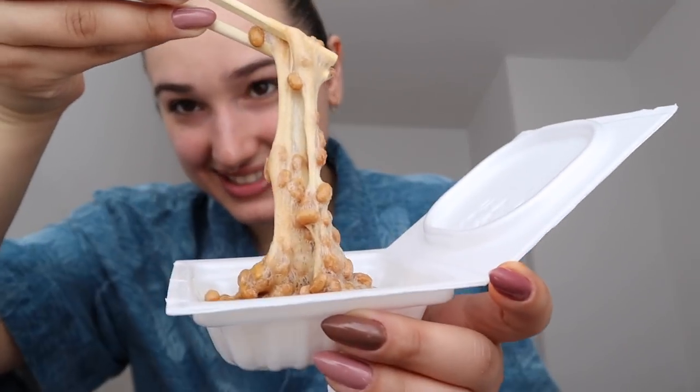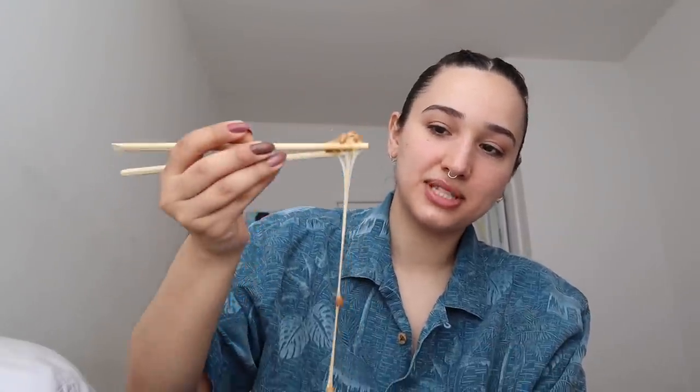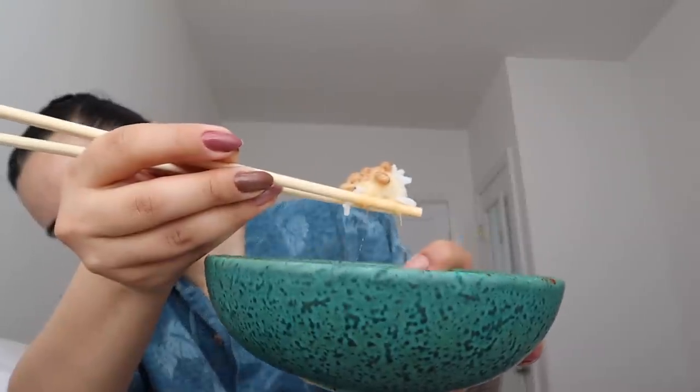Okay, not gonna lie, the foamy goo is slightly grossing me out now, now that it's considerably more gooey. Okay. The excitement. Okay, so I'm gonna just put some... How do you even get a bite? I'm gonna put some on rice. Maybe with the rice. And 10 years of anticipation boils down to this.